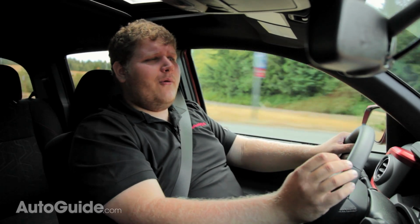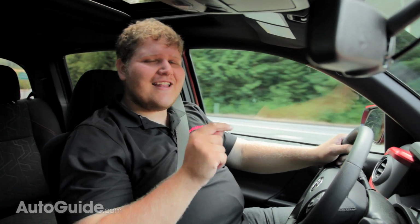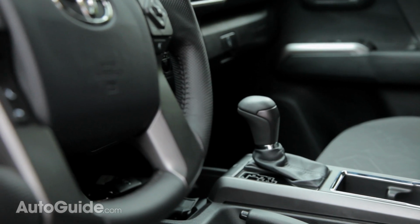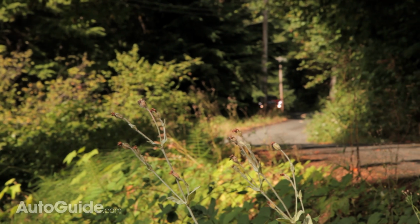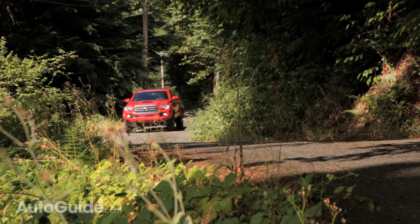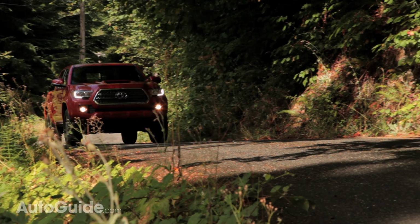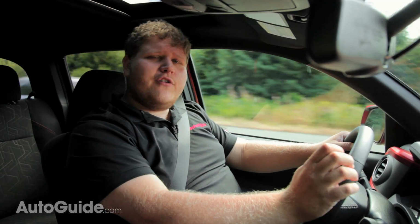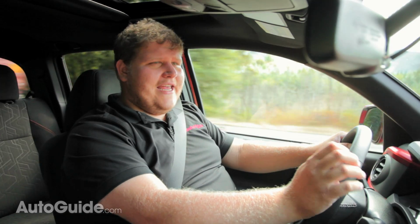But let's talk about what you really want to hear about, and that's this new 3.5 liter V6 and this all new 6-speed automatic transmission. Now this truck is actually down 1 pound-foot of torque compared to that old 4-liter, but there is actually more torque getting to the rear wheels thanks to a beefed up rear axle ratio. And when you put your foot into it, it actually feels pretty damn good.